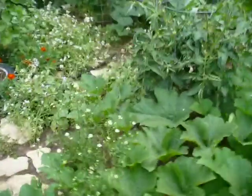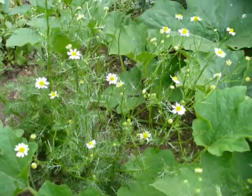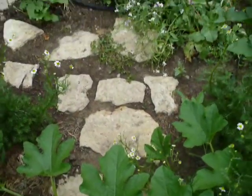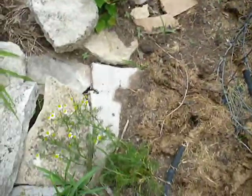Anyways, this is my chamomile, and you pretty much just pick the flowers off and dry them. And so I have some that I've been picking here, and I just use my fingers. And I've got quite a few plants of that, a little bit on this side too.